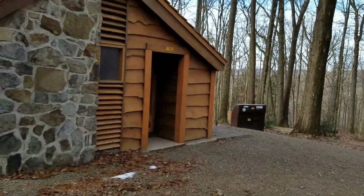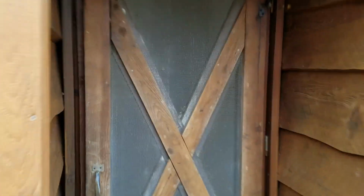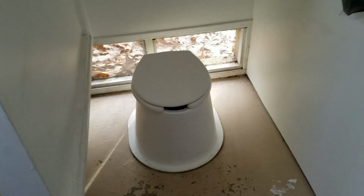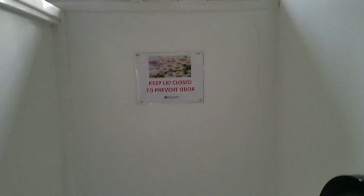As soon as we get down here, which is the men's bathroom, we went in and kind of put our food and bags and stuff in a corner away from the vault. So, men's bathroom, one urinal and one pit toilet. Always want to keep the lid closed on these vault toilets to do what we can to keep the odor down. Not worrying about that in the middle of winter here.